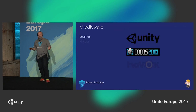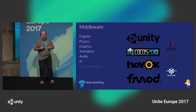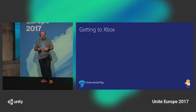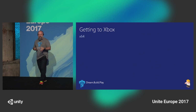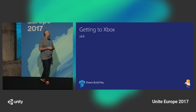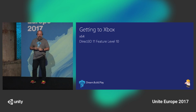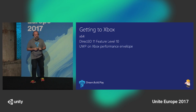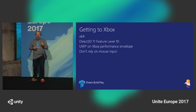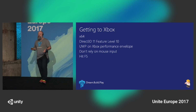All kinds of middleware is supported by UWP, engines, physics, graphics, UI, audio, AI, all that stuff. And getting to Xbox, remember that it's x64. The console is x64 only. So Win32 doesn't actually work on the console. You have to compile and build as a 64-bit thing. Direct 3D, feature level 10. It runs on the app performance envelope on the Xbox. Don't rely on mouse input on the console, please. It's not supported.